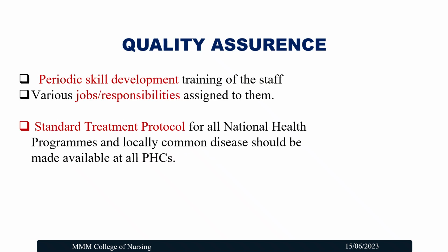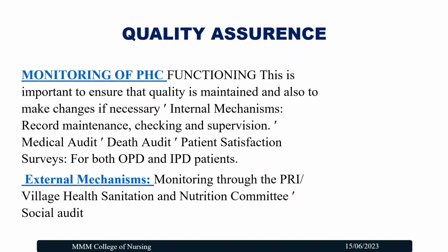Quality assurance: periodical skill development training of the staff needs to be given. Various job responsibilities are assigned to the staff who come under the PHC. Standard treatment protocols for all the national health programs and locally common diseases should be made available at the PHCs. And periodical monitoring of PHC functioning. This is important to ensure that quality is maintained and also to make changes if necessary. Internal mechanisms: record maintenance, checking and supervision, medical audit, death audit, patient satisfaction surveys for both OPD and inpatient department services. External mechanisms: monitoring through the PRI or village health sanitation and nutrition committee, social audit also.